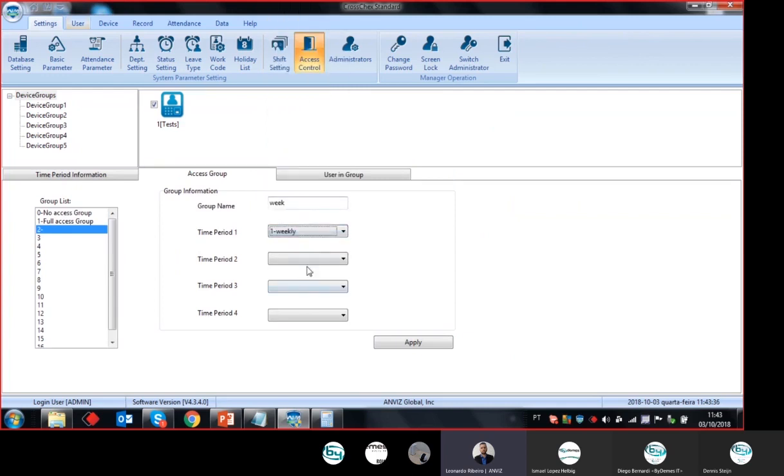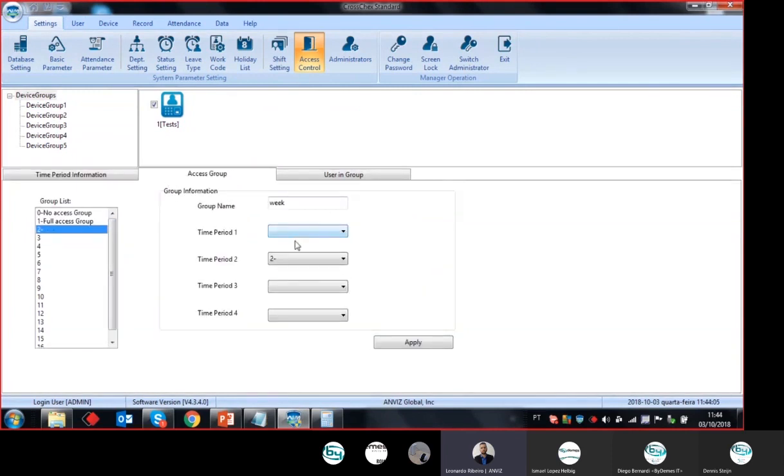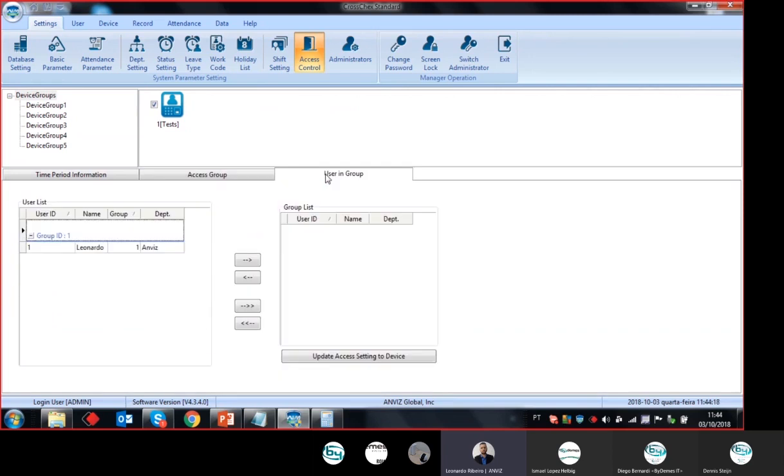I could put up to 4 time periods per group here. For example, a group that enters at 8 leaves at 10. And from 10 to midday they cannot access. But after midday until 4 in the afternoon, they can enter again. So in time period number 2, I would put the second time period I would have created here. So just to inform you, we have 4 ranges per group to fill. And after configuring the time period, setting the time period to the groups that go from 2 to 16, I would just match this information from the users and device and update access to the device settings.